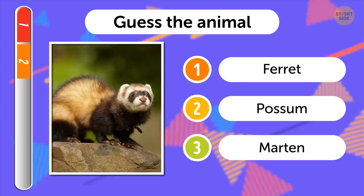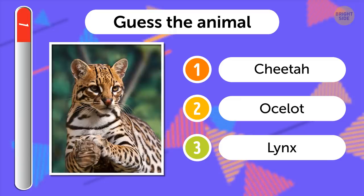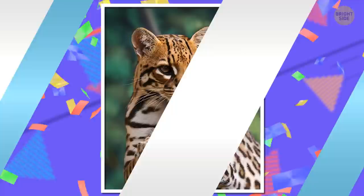It's a ferret. Some people keep them as pets. Do you know what this animal is called? That's an ocelot. They sleep during the day and get active at dusk, at night. That's why they get knighted. Of course, you've heard of Sir Ocelot. Hey, somebody stop me! All right, it's cute, but what is it?